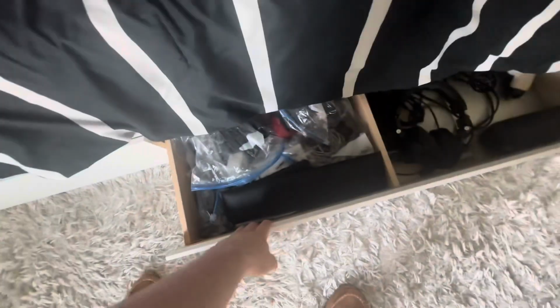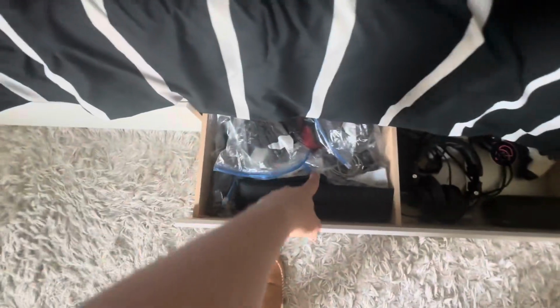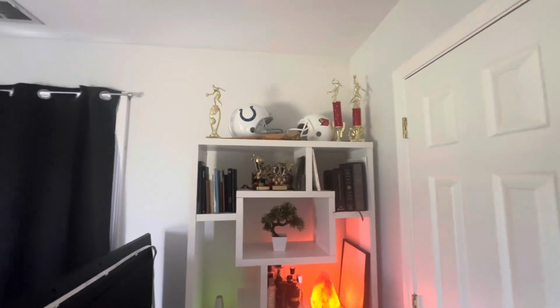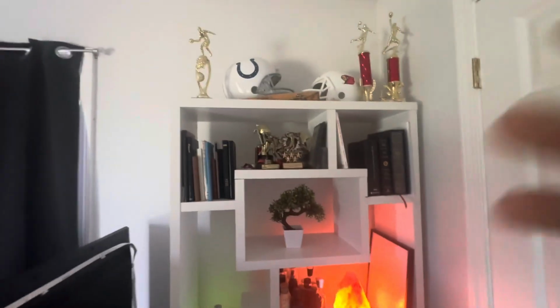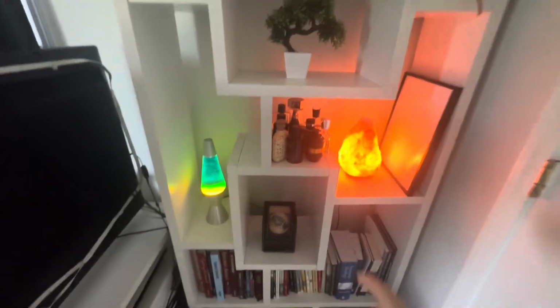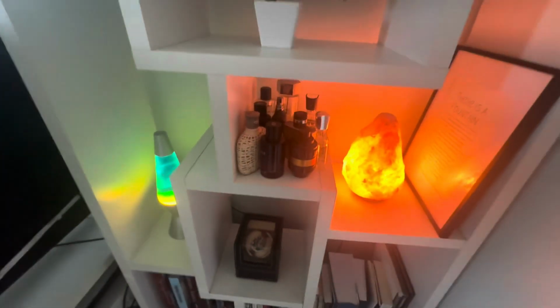Down here I have extra tech stuff, headphones, a bunch of cords, everything cords down here. So it's kind of my bed setup. Over here I show off a little bit of my personality, like football helmets and old trophies and stuff up here. Got my Bibles, notebooks, my cologne down here, my little collection.